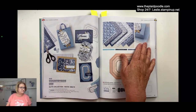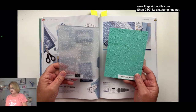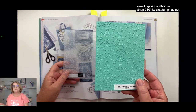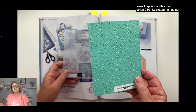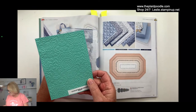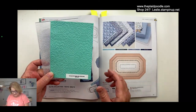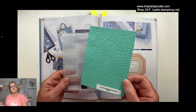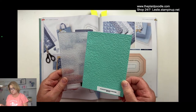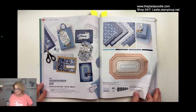So that's pretty fun. I like that. And the embossing folder is what I love the most. It is the Countryside Blossoms. Look how pretty that is. That's on Pool Party. I love that embossing folder. The embossing folder is $8.50. So that's a pretty good deal on that. It's not three-dimensional, but I love it. So I got the whole suite on that.